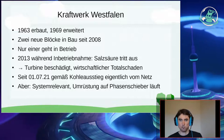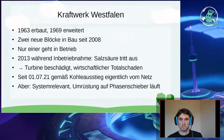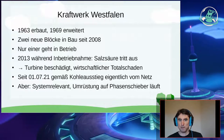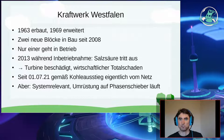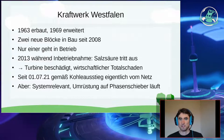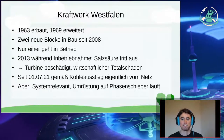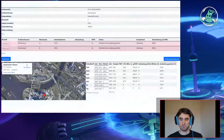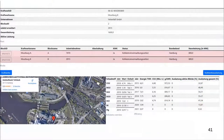And the operator, Amprion, will rebuild the power plant and switch it to a different operating process. So if another power plant were to fail, this system would make it so that the consequences on the network aren't too bad. Yeah, now let's get on to another power plant.